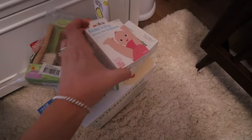And then we got this. This is a changing pad and some changing pad covers. That's a sleep sack. We got the Hatch, which I've heard amazing, amazing things about. So I'm really excited to figure this out and use it.